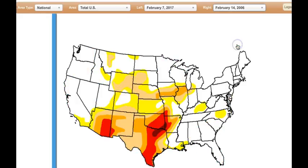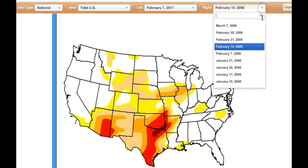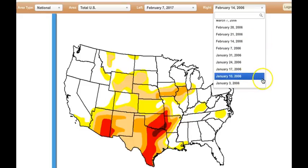So let's go back to 2006. Whoa. California, the very southern tip, abnormally dry conditions, no drought whatsoever in 2006. Texas, a little bit. Oklahoma has some, but not throughout California. So you can see that the cycles of drought not only change in the western region, but move across the country. So different parts of the United States will experience drought or very dry conditions at different times.